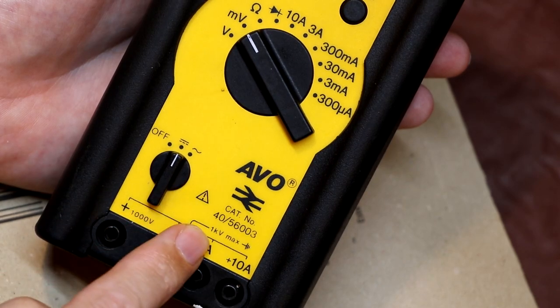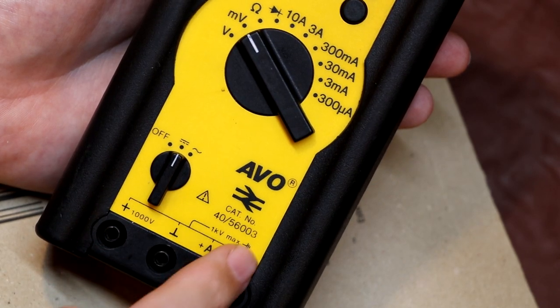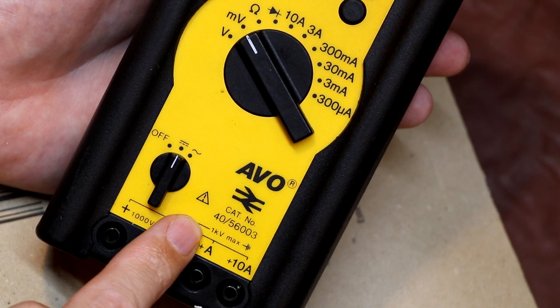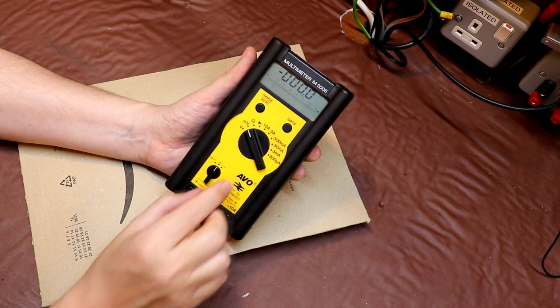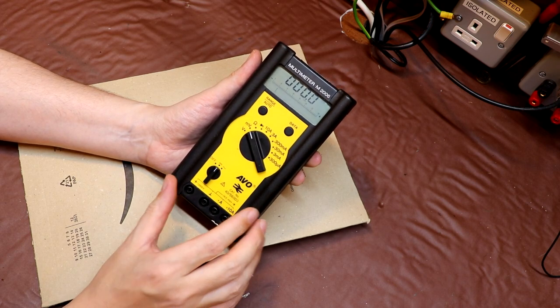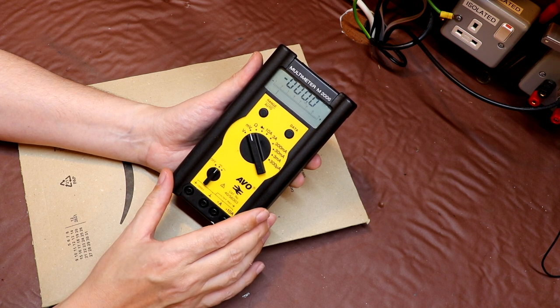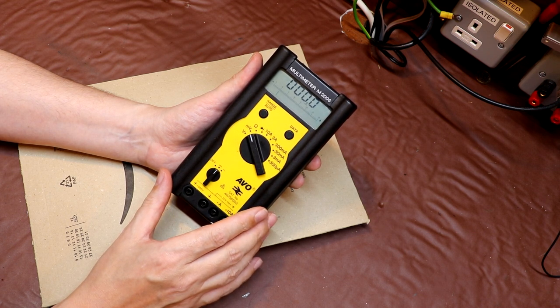Don't assume because it's approved that it's a particularly good meter. The approval basically just means that they can charge any ridiculous price point that they want and you'll pay for it. Now, although this meter is badged up as AVO, my understanding is that these are actually a rebadged Gossen Metrawatt meter. So although this meter is somewhat old technology, it's oldie, but it's a goodie.